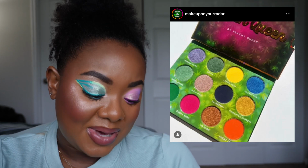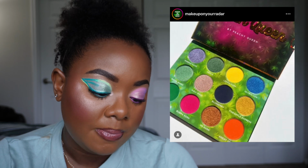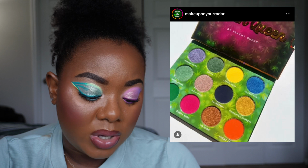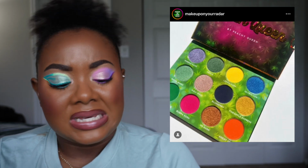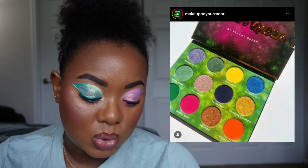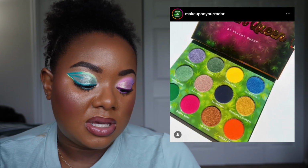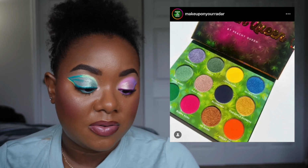But anyways, it is a 12 pan eyeshadow palette. It's going to be $29.99. 12 shimmers, mattes, and diamond shades. I don't know what a diamond shade is, but I will say $30. Doesn't seem like there's any multi-chromes or anything in there. I am not familiar with this brand, so if y'all are, please let me know. Makeup Radar has a code Radar15. I'm going to assume it'll give you 15% off.